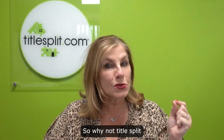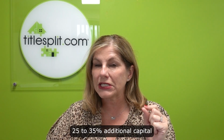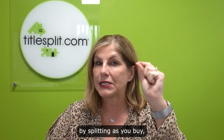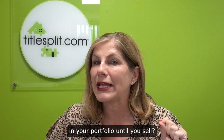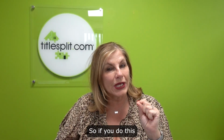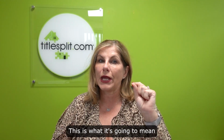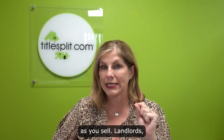So why not title split when you sell, you say? Surely that would save me this additional stamp duty. Now, I just want to point something out. If you can get 25 to 35% additional capital and then access to capital growth by splitting as you buy, why on earth would you leave that extra equity in your portfolio until you sell? If you listen to your advisors who tell you to split when you sell, this is what it's going to mean you have to do to title split as you sell.